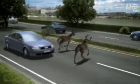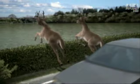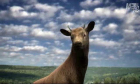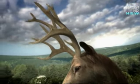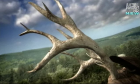Police believe the full-grown 200-pound bucks got spooked by traffic, then jumped a hedge, right over the retaining wall, and into the water. Every year, bucks grow a new set of antlers. They start out soft and spongy and covered with a furry skin called velvet. As the velvet sheds, the antlers calcify and become hard as bone.